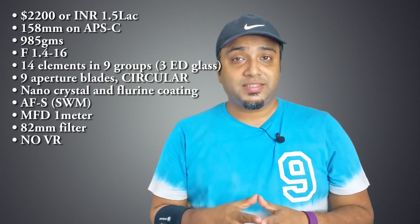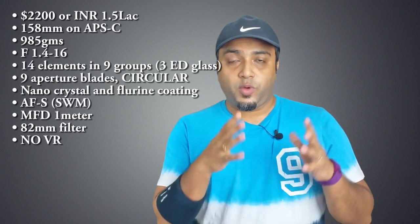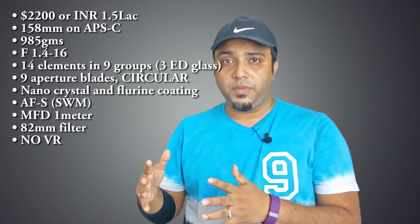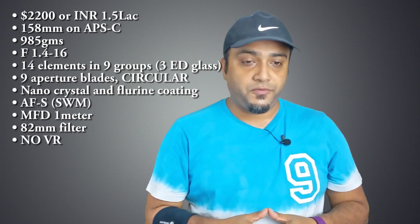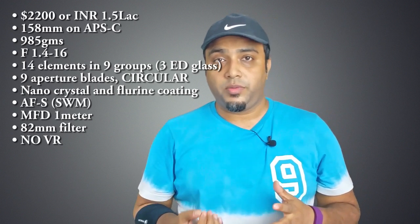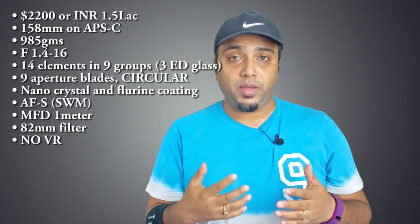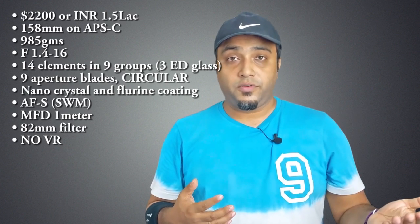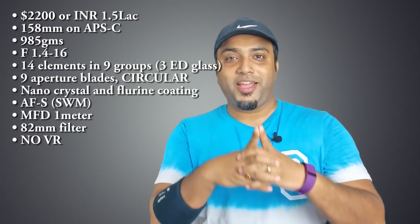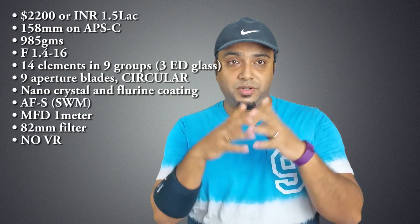The minimum focus distance is slightly more than the 85mm 1.4. It's 1 meter as compared to about, I think, 0.85 meter of the 85mm 1.4. It takes a much bigger filter than the 85mm 1.4. The 85mm 1.4 takes 77mm. This one takes 82mm, just like the newer 24-70 VR, and does not have vibration reduction. At 105, it does not have vibration reduction, but we'll come back to that.